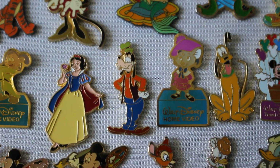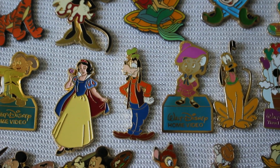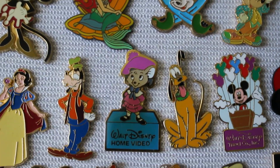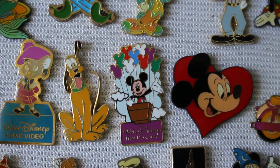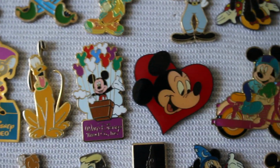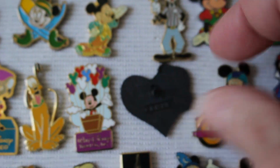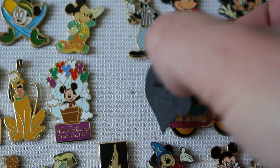I wonder what that is. It just says Disney on the back. I just like how he's looking all wrinkled and rumpled, standing there like, yeah, are you saying something to me? I don't know who that little mouse girl is from. The Pluto's from Paris. The balloons, probably like a travel company. That's a really cool old heart. You know, a lot of these will just say Disney on the back. You'll never know probably where they came from or what year.